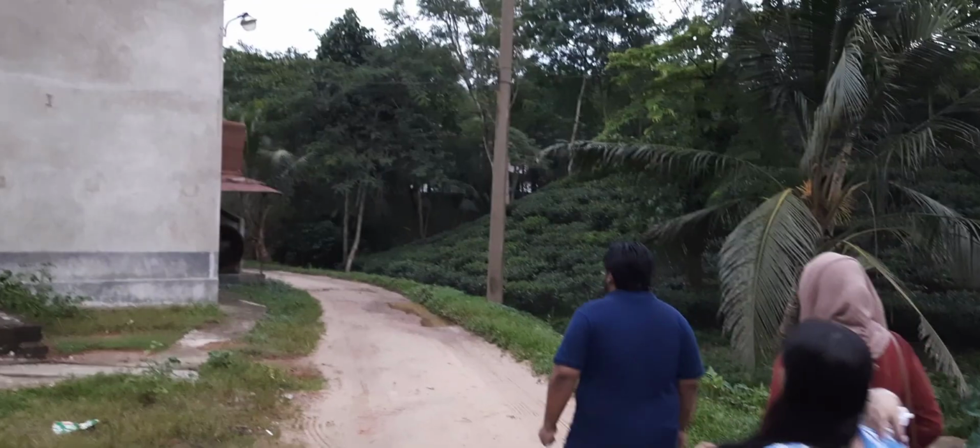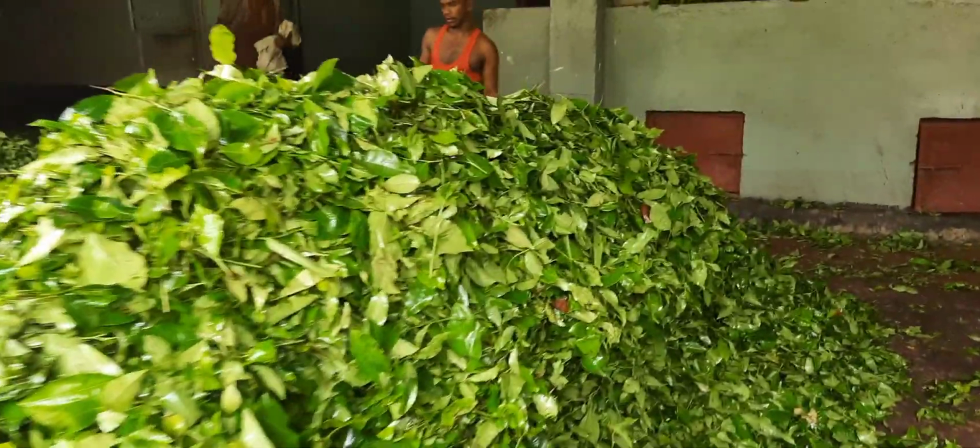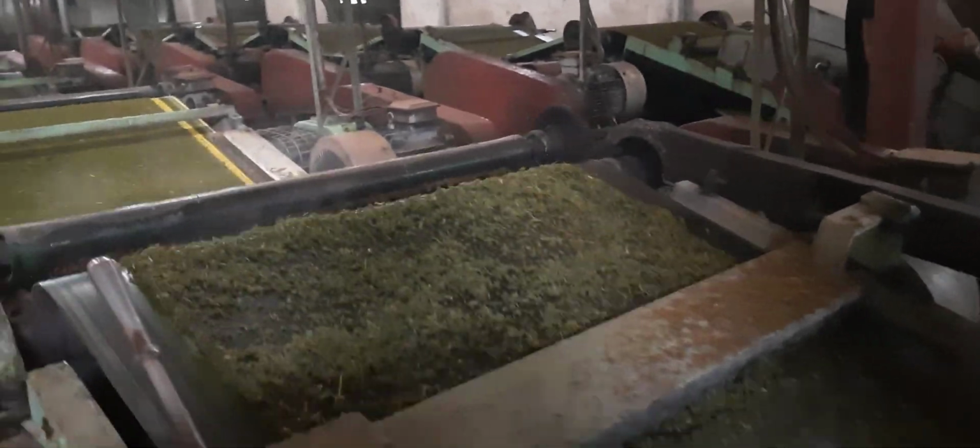Paragon Tea Garden is located beside Maulavi Bazar and Kulaura Road. There are different quality types of tea such as BOP, PD, Dust and Exotic Tea. It has been supplied through retail and modern trade sales channels around the country.